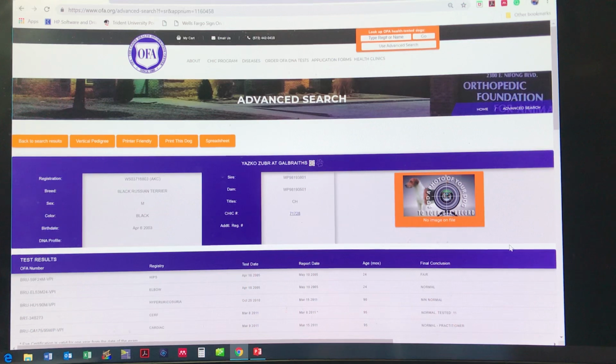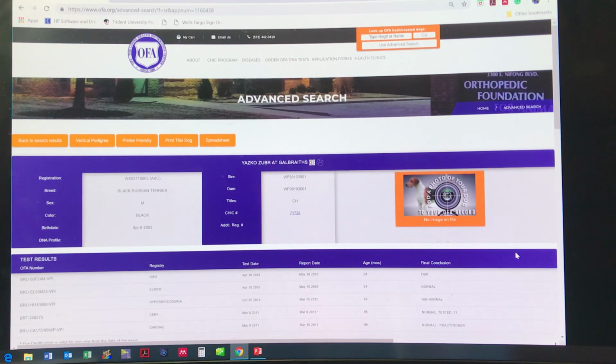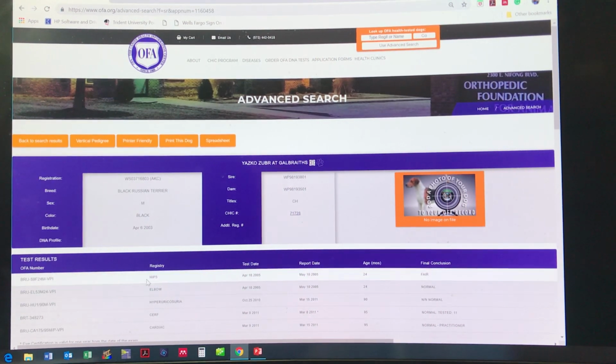Down below here we see the tests that he's taken. And because this dog was older, the requirements for the CHIC number were a little different back when he acquired his. So we didn't have a test for JLPP, so that won't be listed here. And we didn't have the requirement for color testing, so those tests may not be listed here either. But he still did earn his CHIC number. And the results of those tests that were required at the time are here. We have passing hips, passing elbows, clear for hyperuricosuria, which again is not mandatory but often submitted, clear for the eyes, back then it was called a SURF test, and clear for cardiac or normal cardiac.